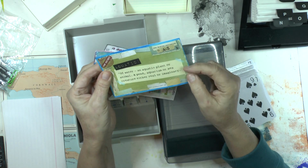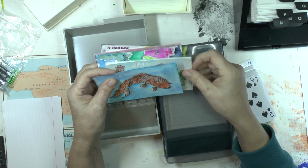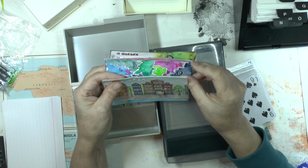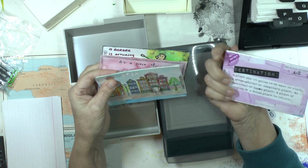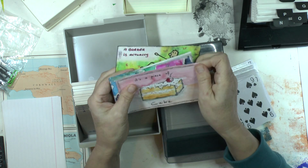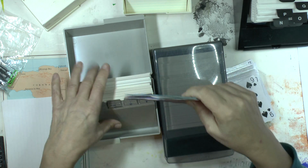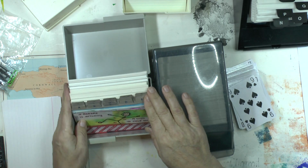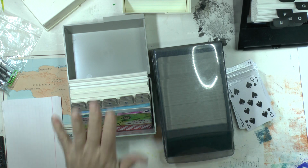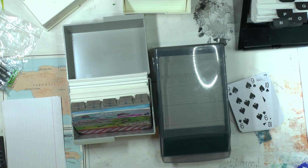Yes, this was the first one, and I didn't continue with that. Don't know why. I think I have so many things to do. Destination, that was cake, and that was borders. So those are mission cards, and I think I'm going to use this box. Yes, let's do that. I have to start somewhere.